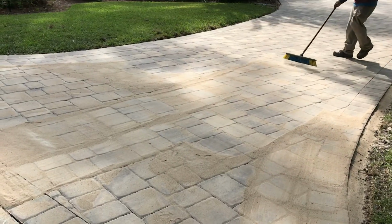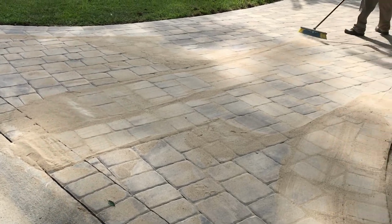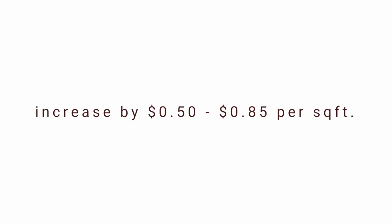Polysand. Polysand is a material used to fill the joints in between your pavers. Polysand, when mixed with water, creates a strong bond that prevents your pavers from shifting and moving. Selecting polysand on your pool deck remodel versus a regular sand will usually increase the cost by 50 cents to 85 cents a square foot.